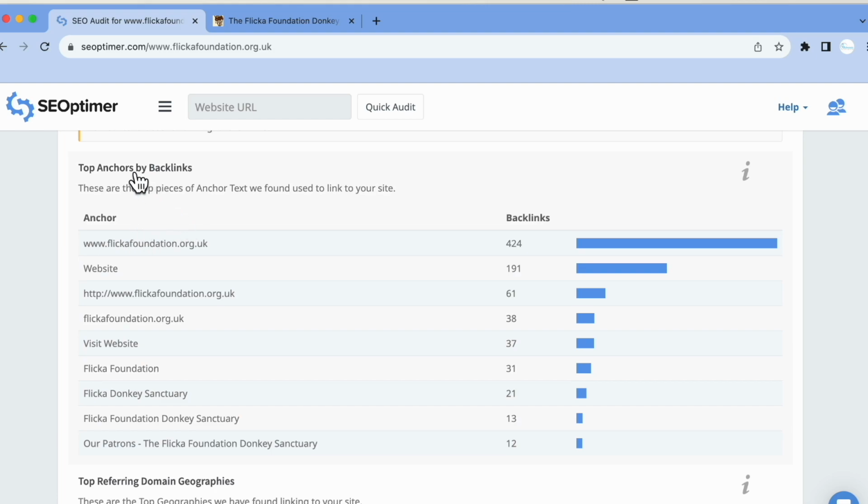Anchor page. Now, again, terminology rich. Anchor is just the piece of text, the word used on a page to connect to yours. So flickrfoundation.org.uk is actually used quite a lot. So say WWF links to them, they would use on their website, WWF has a page, they would actually use a link called flickrfoundation.org.uk. It's 424 times that's been used.